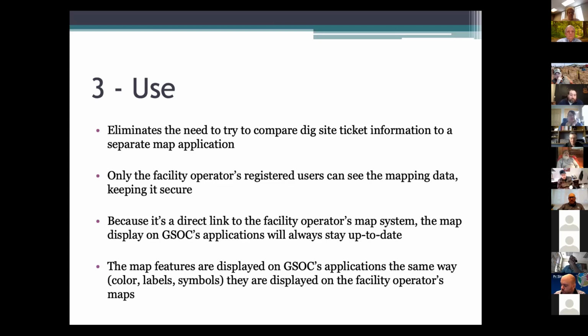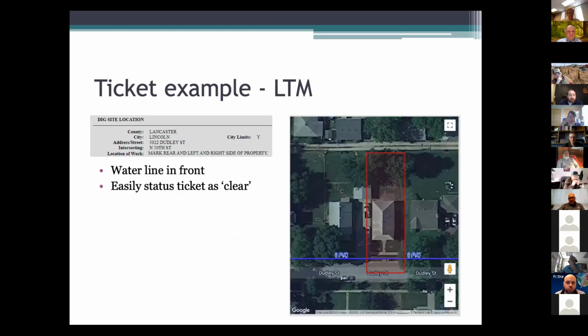We've talked about the different ways to utilize the system. So let's get to some screenshots so I can show you what it looks like in the field. What you're seeing here is a view in LTM, which is Locator Ticket Management, which is available through the Gopher State One Call center free of charge to any facility operator that wants access.